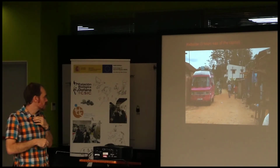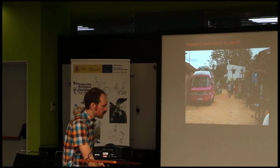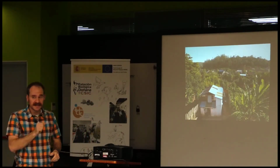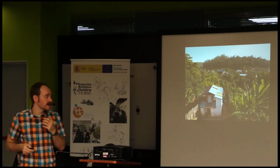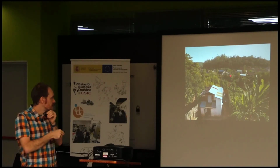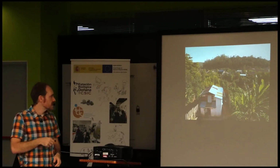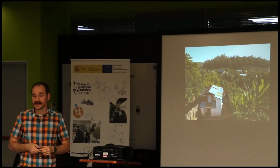Although this was the road right next to where we stayed, so it's still relatively undeveloped. But this is generally what you see when you go to Madagascar. So here, that's native vegetation and trees. That's part of a reserve. This here is the town. But if you were to go far out of town, it would still look mostly like this because Madagascar is heavily deforested.